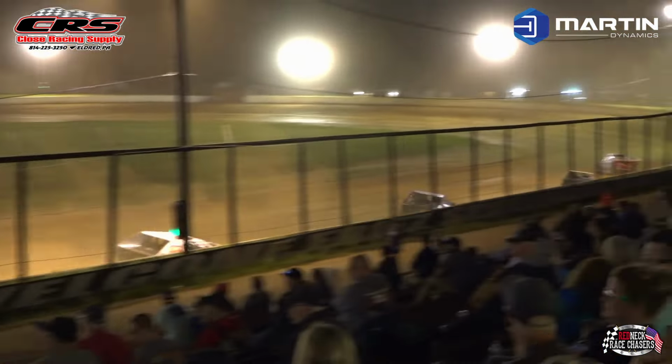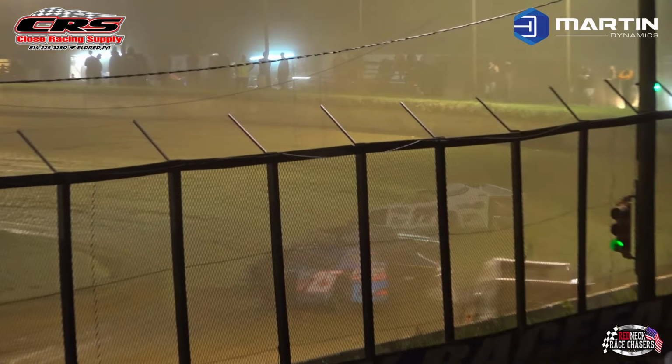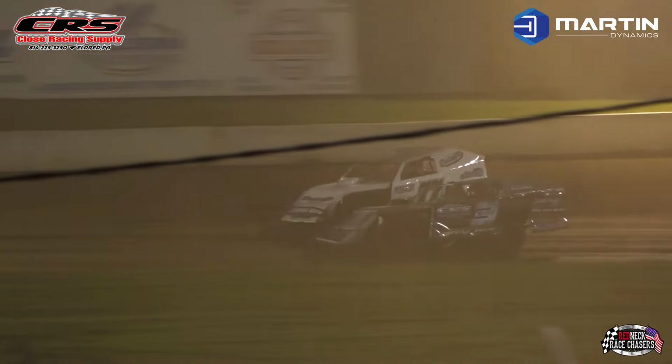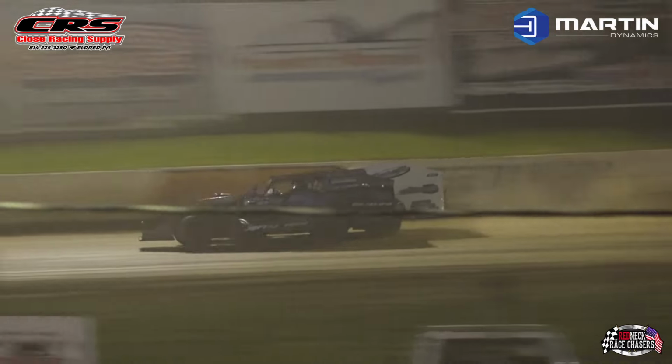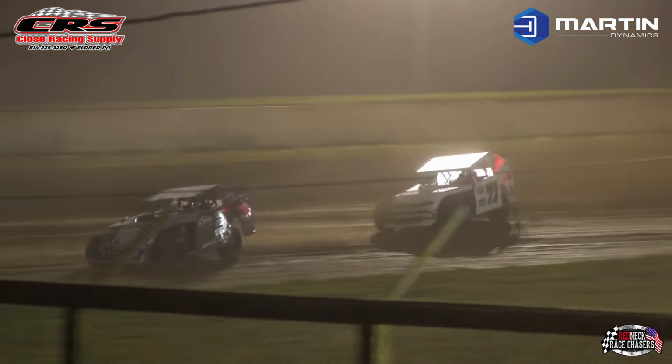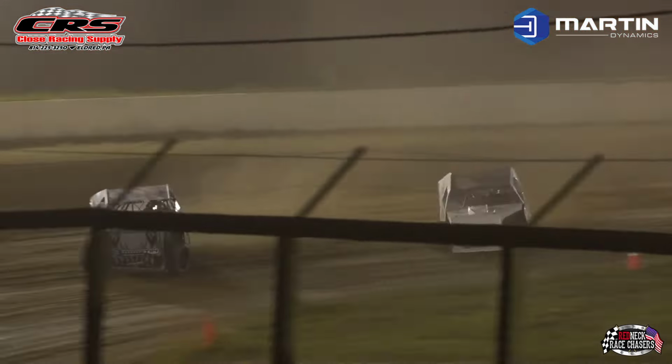He'll look to the inside of Alexander. Alexander holds on to the outside here, 4 laps in. Wyatt Scott keeps looking to the inside of Alexander, but Alexander's got the momentum on the top side. They're side by side down the backstretch, battle for the lead. New leader coming out of turn 4. It's going to be the 3.